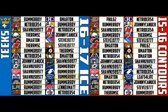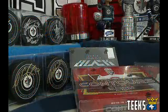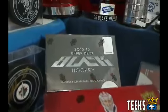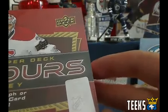Alright, let's go ahead and break open the box of Contours, you guys. The bonuses in this break: first hit gets a special 643 collector card. The last card out of the last pack is going to get a free spot in a box of Upper Deck Black. Here is the serial number ending in 1302. Good luck, everybody.